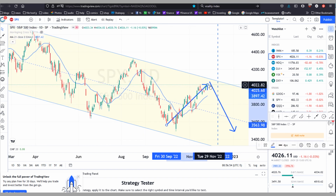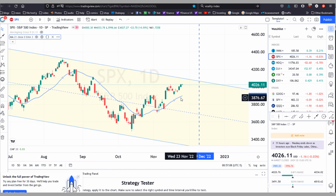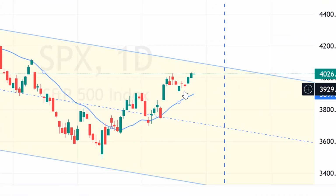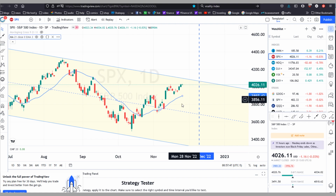And also, if we take a look at this blue line here, this is the 21-day exponential moving average. Right now, we are extended from this line, and historically speaking, whenever we have the stock market extend too far away from this EMA, it drops down. So like right now we're kind of extended, so we're probably going to see a drop pretty soon, like over the next couple of days, if not maybe next week sometime. So that's another reason for the stock market to go down.